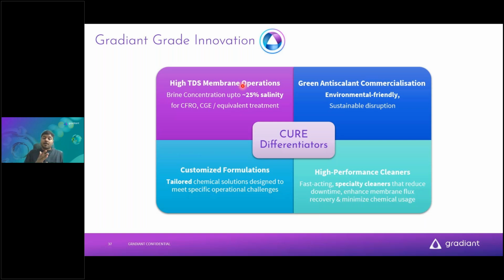The third, these are not just products we take off the shelf and sell. We tailor a solution like we saw for Savaco. We tailor a solution which has a few ingredients, in these products, that tackles the specific operational challenge. And the fourth, these are high performance chemicals which are fast acting. They just need less time than the conventional chemicals, so eventually they minimize chemical usage.